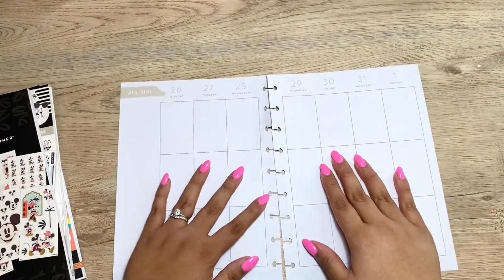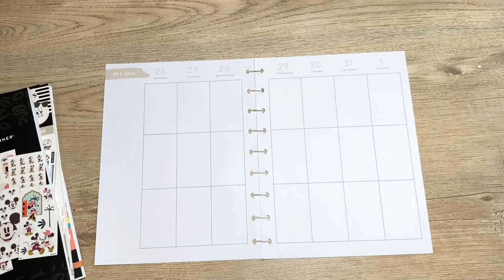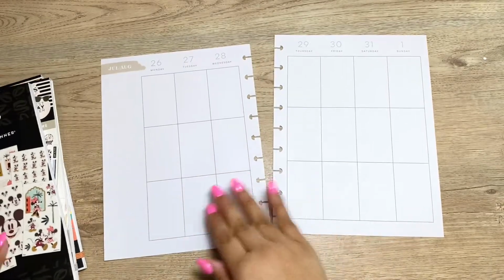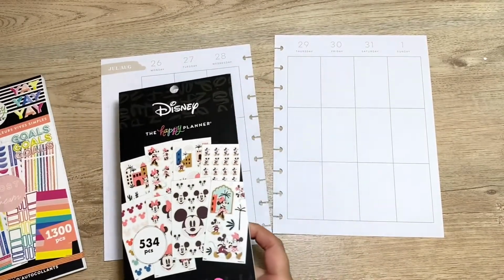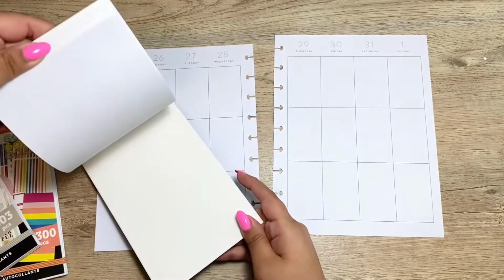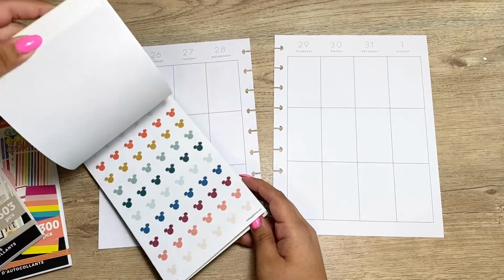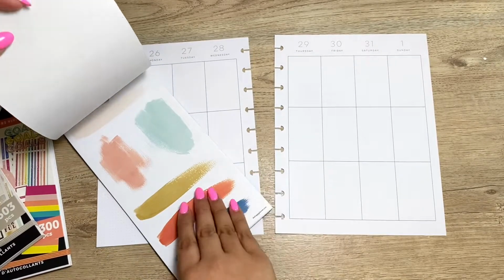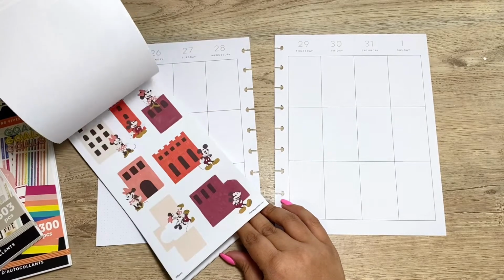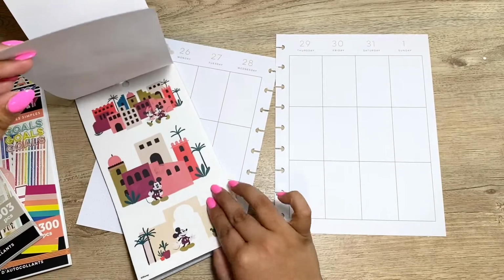And yeah, this is going to be the week from the 26th to the 1st. Hopefully this is in frame. I think that is. So I was thinking about mixing like leopard and Disney, but I'm not too sure. I've seen some girls in the community do that and I think it looks really cute, but I don't want to copy anybody. I just kind of go with whatever makes my heart happy. And we'll see what that is.